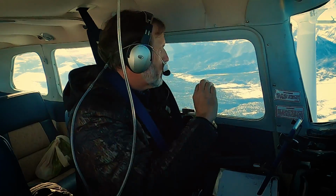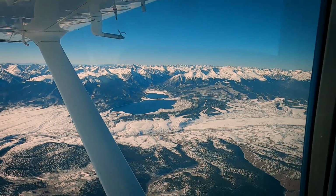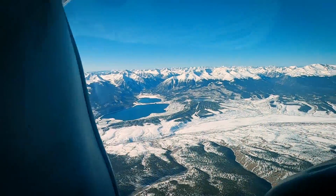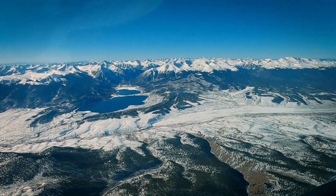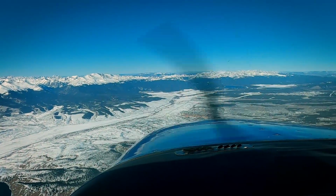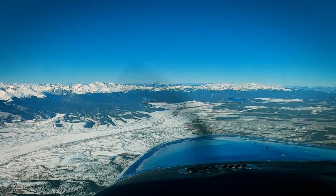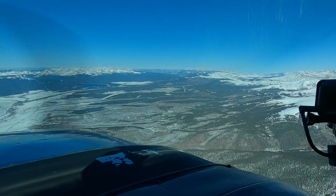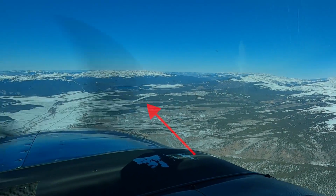It's a beautiful view over here. There you can see Twin Lakes, and that's where Independence Pass is right behind it there. But I decided to skip all of these mountains here and come over here. You can see it's a little more open right here. That's Hagerman Pass. And of course, right down there is Leadville Airport.